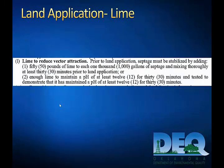All right, so now we're going to talk about lime when that's added as a stabilization practice before land application. Prior to land application, septage must be stabilized by adding 50 pounds of lime to each 1,000 gallons of septage, mixing thoroughly for at least 30 minutes prior to land application, or at least enough lime to maintain a pH of at least 12 for 30 minutes, and tested to demonstrate that it's maintained a pH of at least 12 for 30 minutes. So you can do it one of two ways.